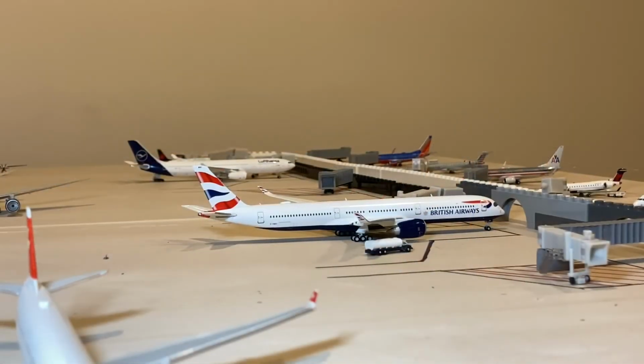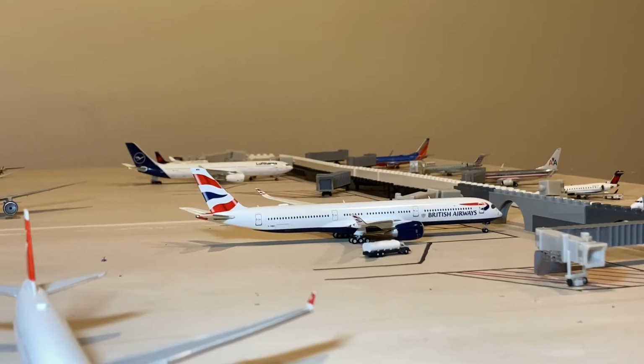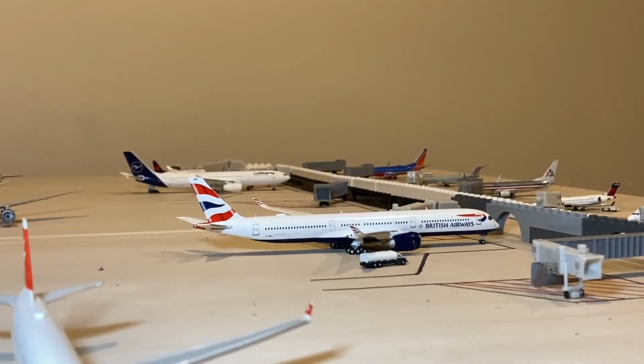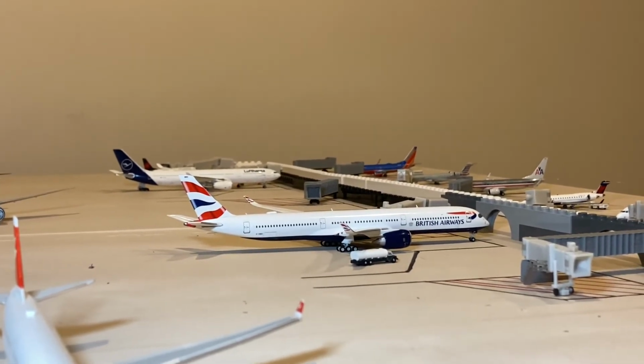Over in the distance, we have this British Airways Airbus A350-1000, filling in for a 787-9. He arrived in from London Heathrow. He's currently getting fueled up and ready to head back out to London Heathrow.